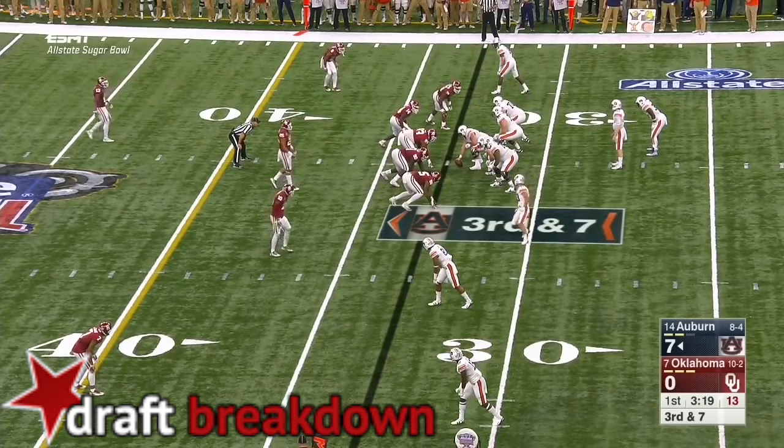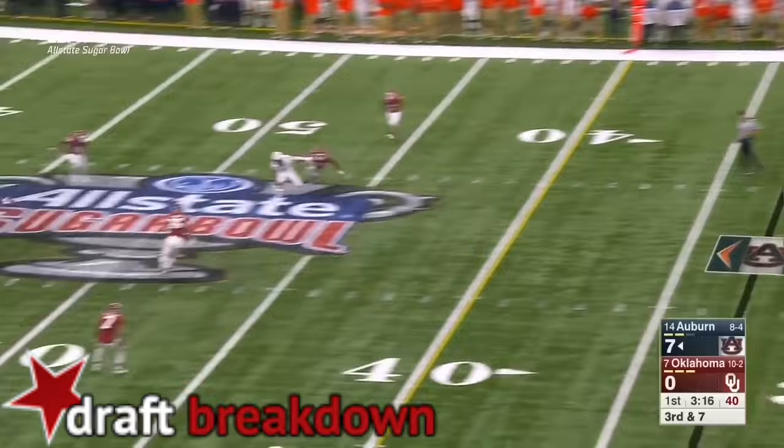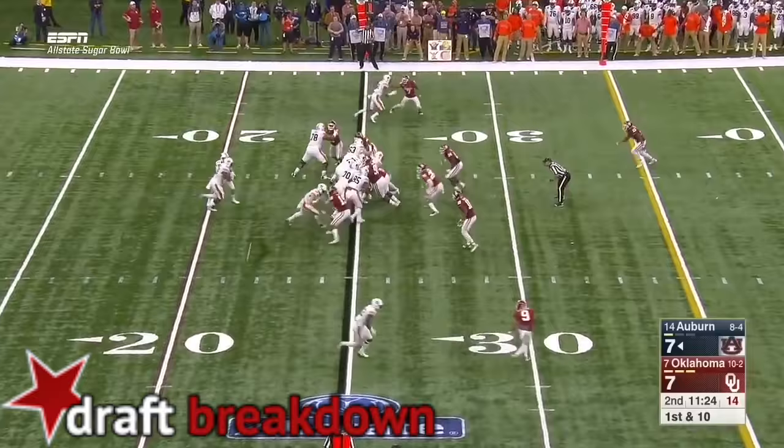Third down and 7. White steps up in the pocket, incomplete. On a Texas Tech before transferring. People doubt him. He proves them wrong.